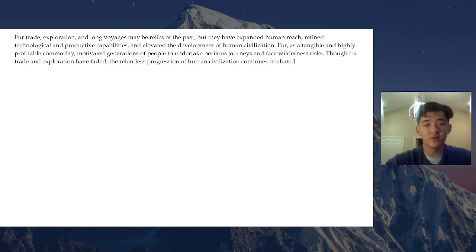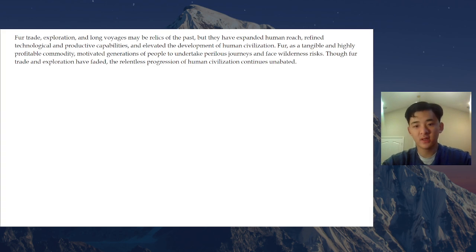Fur trade, exploration, and long voyages may be relics of the past, but they have expanded human reach, refined technological and productive capabilities, and elevated the development of human civilization. Fur, as a tangible and highly profitable commodity, motivated generations of people to undertake perilous journeys and face wilderness risks. Though fur trade and exploration have faded, the relentless progression of human civilization continues unabated.